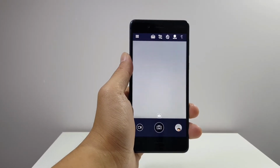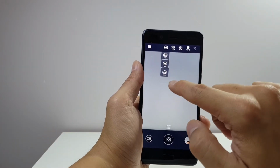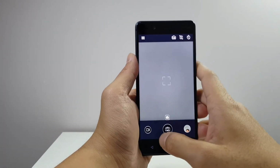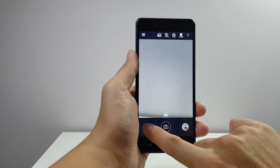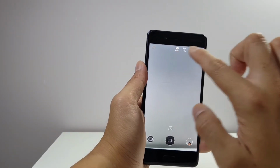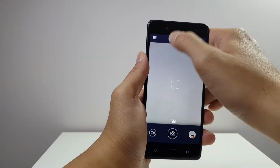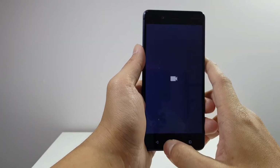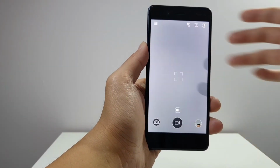So unfortunately, the camera software is very complicated. For example, you have an icon to switch between lenses. So if you want to take a photo in the mono lens, black and white, you can tap that. But unfortunately, this only works when you're in photo mode. So if you're in video mode and you want to record a video in black and white, there is no option for you to jump to the mono lens. You have to go back to the camera setting, tap the icon, go to mono, and then from here hit the video tab again to get that black and white lens.